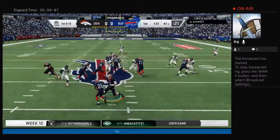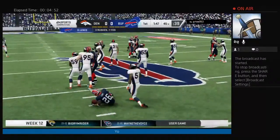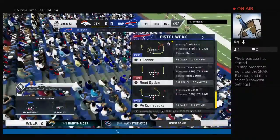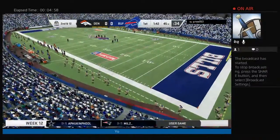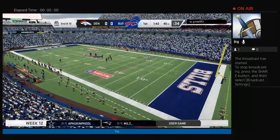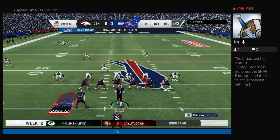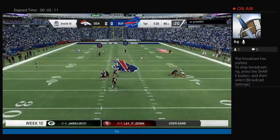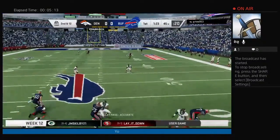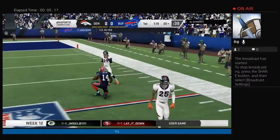Good starting field position for them here as they come up 1st and 10 on their side of midfield at the 47. And a nice move will yield nothing as he's stopped behind the line. So add that tackle for a loss to the 2 that he had a week ago. And you know what he's doing right now? Smiling? Yeah, definitely doing that. But he's also patting his guys on the back, his defensive front, because they're keeping him clean, meaning no one's getting to him as a blocker. He's able to run to the football, and the plays he's making.